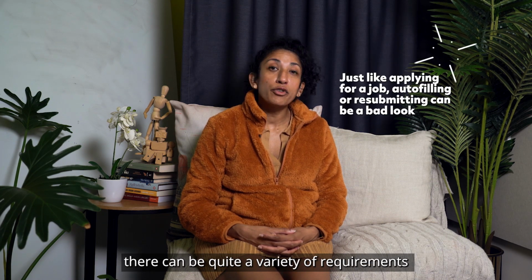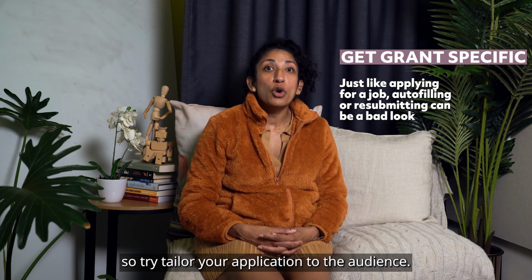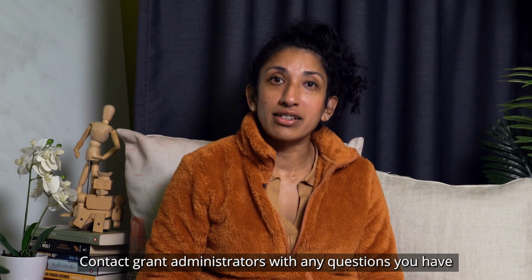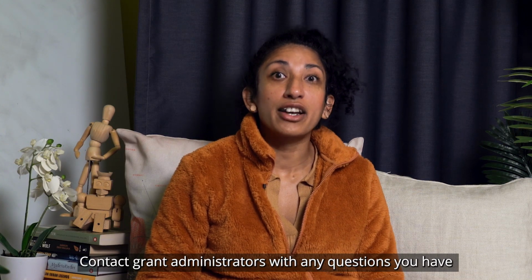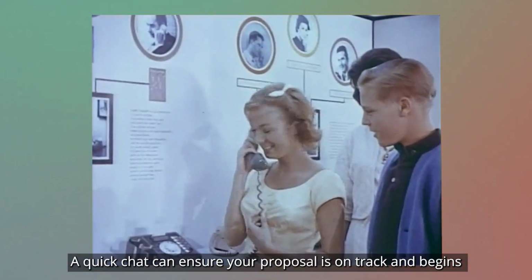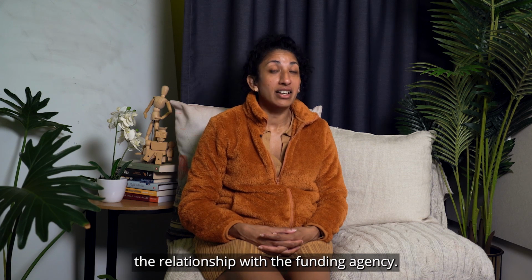Remember, grants are not a one-size-fits-all situation. There can be quite a variety of requirements and audiences when it comes to applying. So try to tailor your application to the audience. Contact grant administrators with any questions you have, and always take advantage of offers to call and discuss your grant. A quick chat can ensure your proposal is on track and begins the relationship with the funding agency.